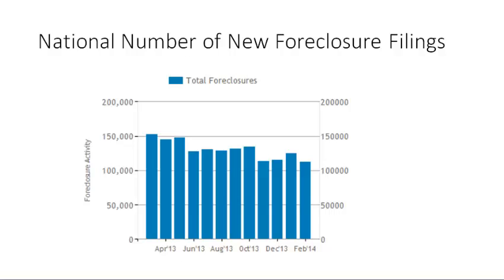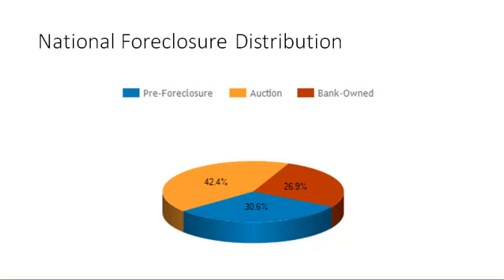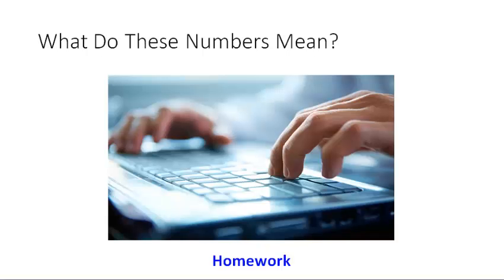But let's keep going. This graph right here basically shows the types of foreclosure activity on a national basis. You've got the pre-foreclosures, some auctions taking place, and then of course you've got bank-owned properties. And then again, you can see here that we have pre-foreclosure distribution, basically a distribution of the percentages of properties that have been foreclosed upon. Okay, this is by the month also. So what does this information mean?